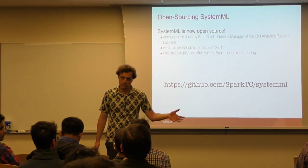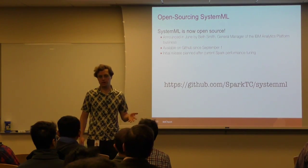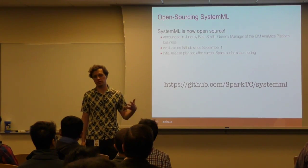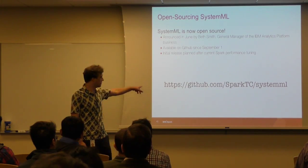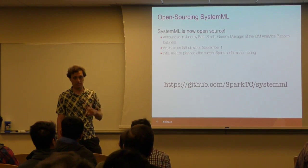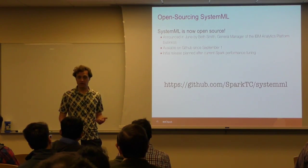Well, the original goal of the project was to make it so people can write their own algorithms, but in the course of a number of engagements, we've accumulated a library of 20 or 30 algorithms, and we ship that with the code. So if you go to our GitHub page, you'll get all of the algorithms along with the system. So today you get a bit of both.